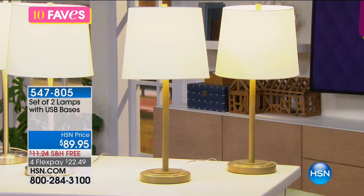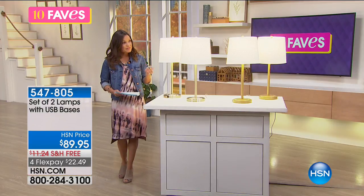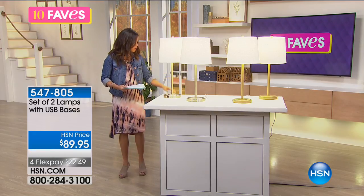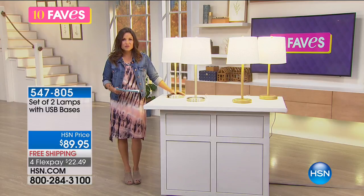It comes with the lampshades. They're these beautiful white lampshades. Again, it's a nice classic design, so it'll fit in really nicely with whatever you've got going on in your home. And it even comes with the light bulbs. So you get this home and all you have to do is just plug it in and turn it on, and you're ready to roll.